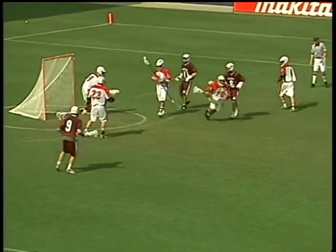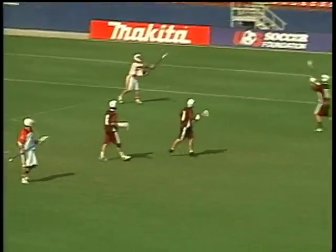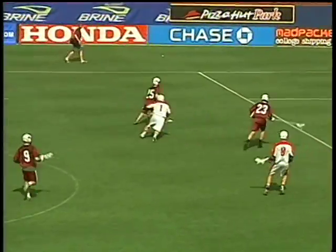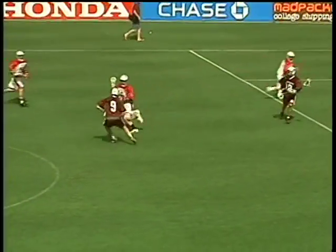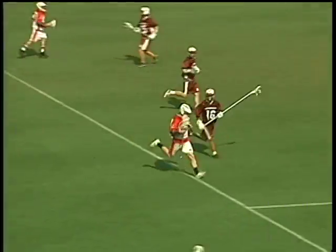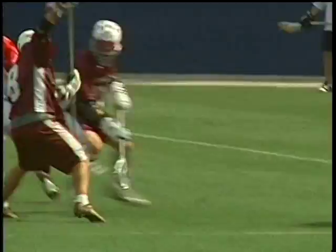Quick shot by the Montana attack, but that's knocked down by Joe Nelson. And the Johnnies clear. A long Gilman-type pass over the midfield line is knocked down. And the attack finally get it. Brian Strauss does get it for the attack. He steps it in the top left corner of the box. He's going to be doubled here. He's got to move the ball. He rolls away from the pressure. He's knocked down. The ball's loose.